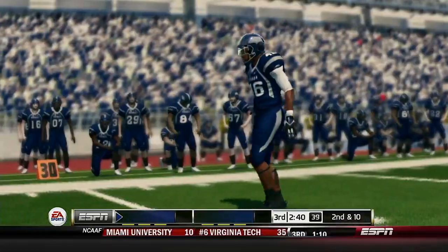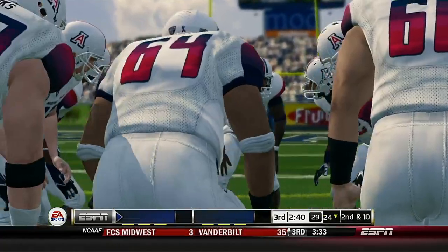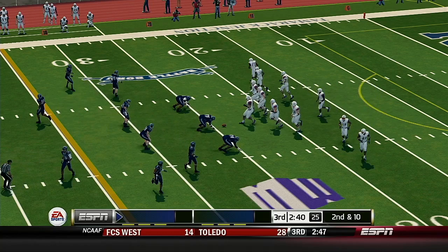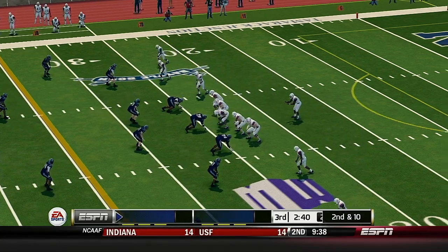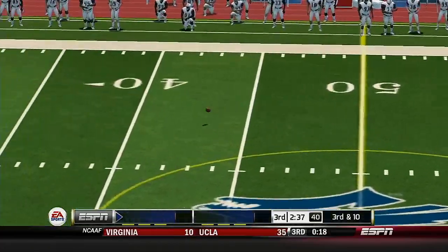Here's the pass, broken up. Nice job getting a hand on that one. Yeah, really good heads-up play there to get a hand on the football by the defense. So it's second and 10. Ball on the 24. They come out in an empty backfield. Strike to his receiver, no good.